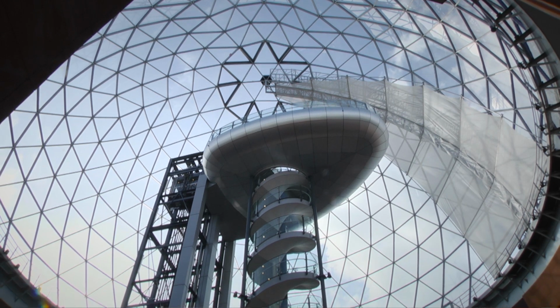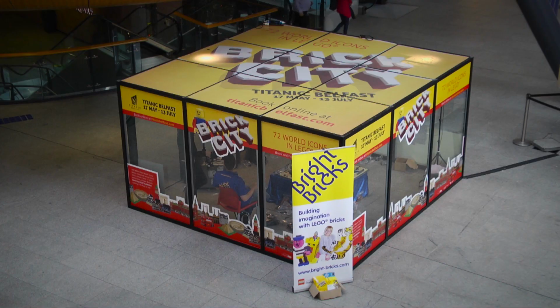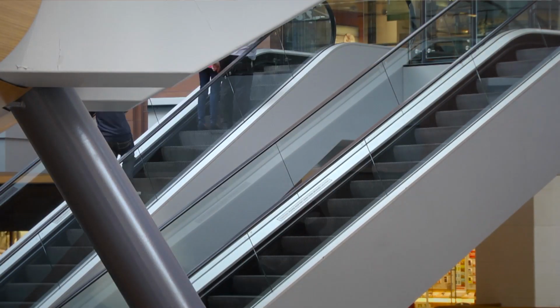Well, the Brick City exhibition is effectively around 72, 73 buildings from around the world built out of Lego bricks, all different scales depending on the size of the building, really covering as many countries as possible. As Bright Bricks, we were commissioned to build a model of the Belfast Titanic Museum itself, so that actually the museum will be inside the museum. So you've got a Brick City display, but there's actually a building from Belfast represented, a sort of iconic piece of architecture as part of the Brick City show.